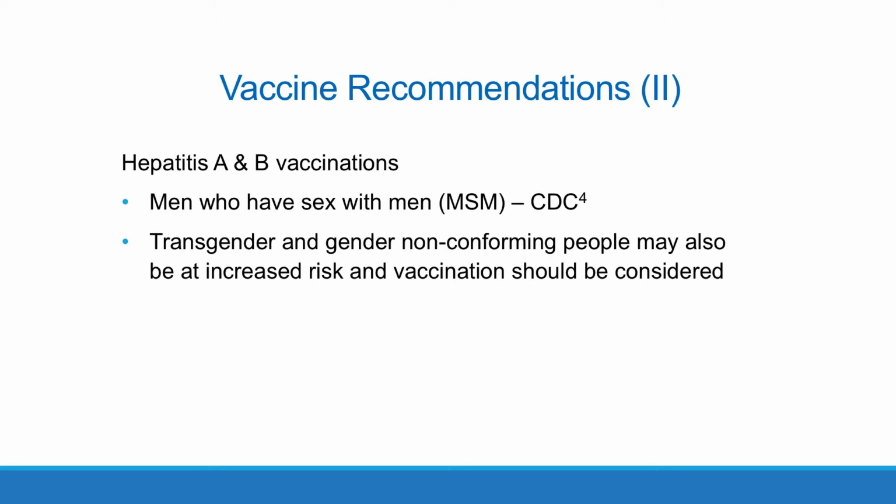In addition to standard adult immunizations, hepatitis A and B vaccination should be discussed with transgender and gender nonconforming patients. The CDC recommends offering hepatitis A and B vaccines to men who have sex with men. Although this categorization may not fit well for transgender and gender nonconforming people, they may also be at increased risk, and hepatitis A and B vaccination should be considered.